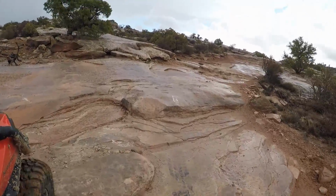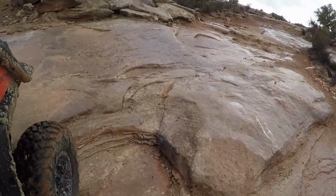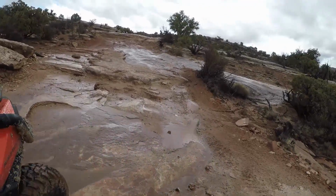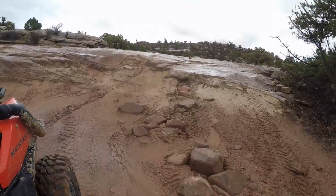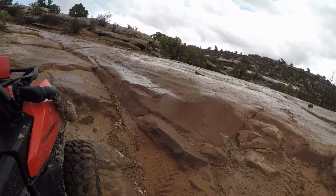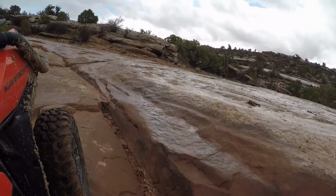You can kind of see that white line, the painted line right there in the rock. That's kind of how they mark these trails. And when it gets wet, it's hard to see the mark sometimes, and you can't see the tire tracks from the previous people that have gone through because they kind of get washed away. So we got lost a few times.